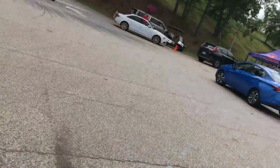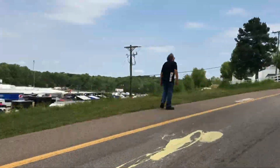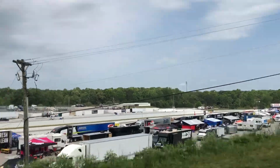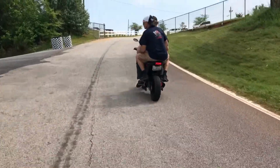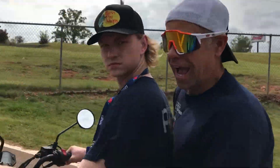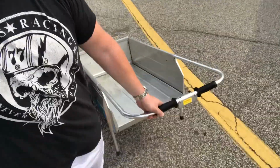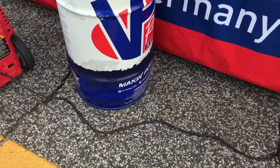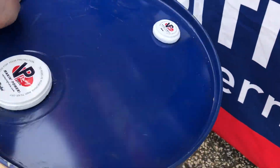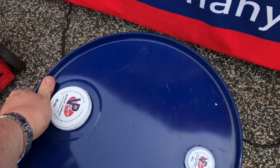Looking good. We're at Road Atlanta. Go pick up some fuel. Fast Frank, looking nice. Some fuel. Making power. Oh, let's go. Yeah. We'll test it out and see how it goes. Yeah. We're just gonna try it out.